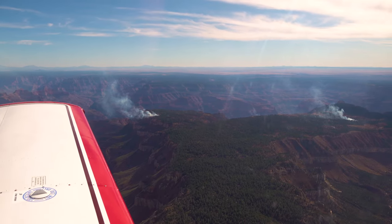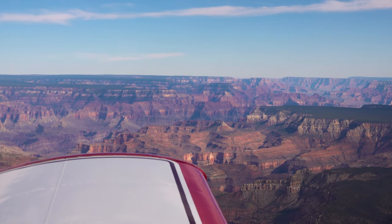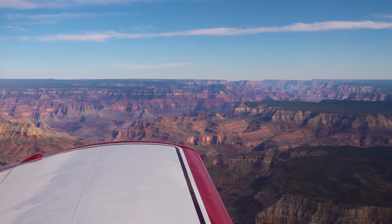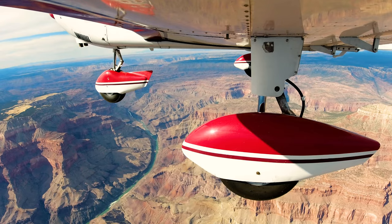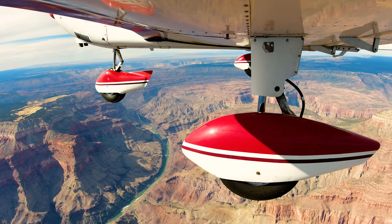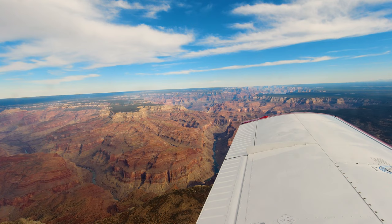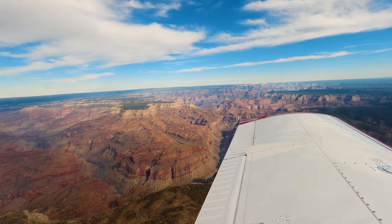Cherokee 73, 10X Meadow Blackwood 8,500. Piper Cherokee 10,500, Bedrock Canyon southbound. Chapter 8, Dragon's Head, 1376. Piper Cherokee 10,500 southbound, exiting the Fossil Canyon Corridor, departing the area to the south.